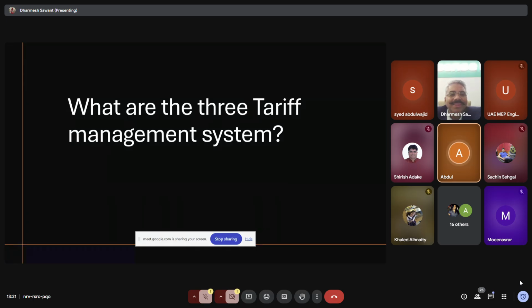What are the three different tariff management options? How can you charge the tenant? We spoke about this at length during the Q&A. One is flat tariff, correct.